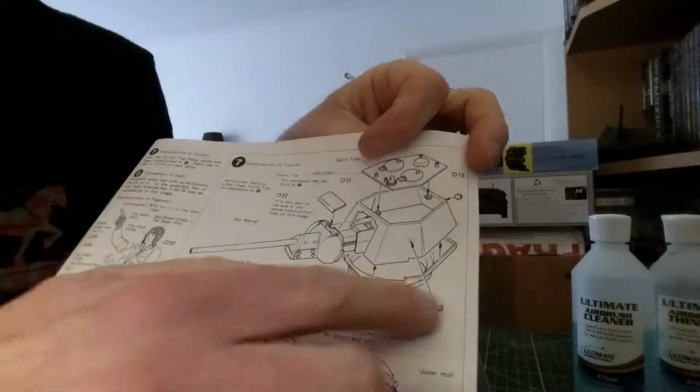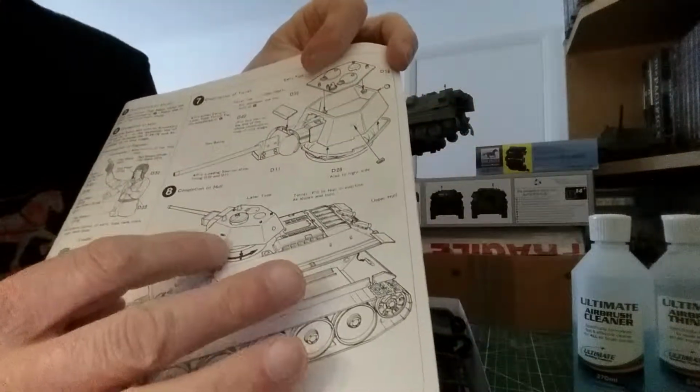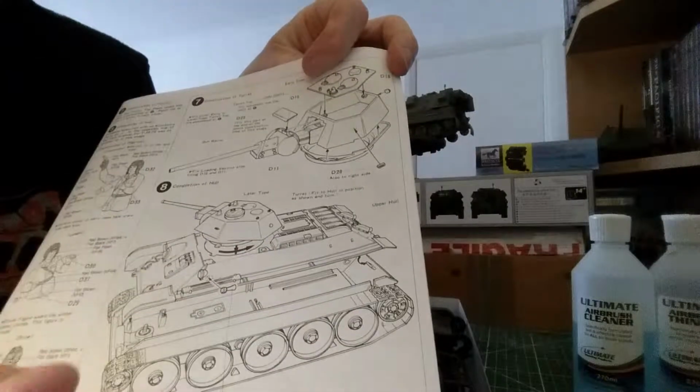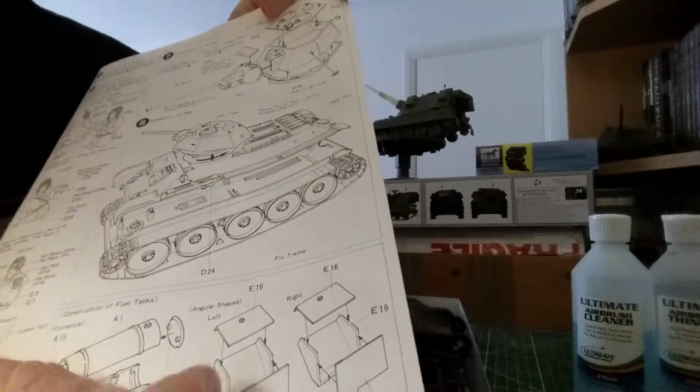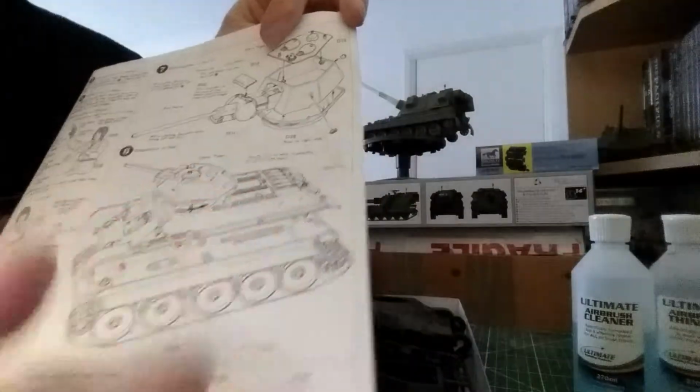Okay. Then you've got the viewport hatch there, along with the turret ring. And then you assemble that to the lower hull, and the upper hull goes on to the lower hull. And then obviously you've got the ammunition packs which you make there, and then the fuel tanks which go on either side of the back of the tank, which is the familiar shape of the vehicle.